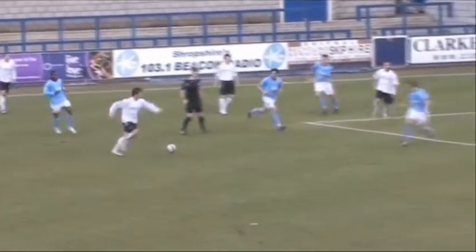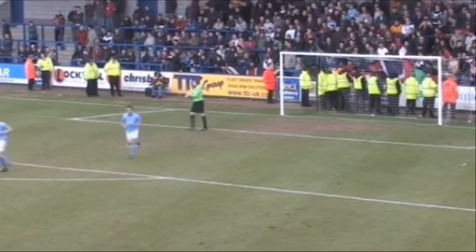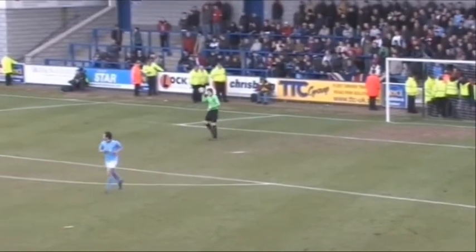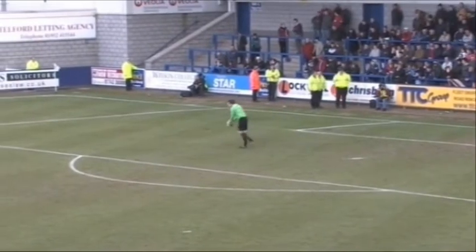Brown does well to get it to Blakeman. Blakeman shapes to shoot. And he can't get it in. No power behind it. Saved by Ingram. And another chance goes begging for Telford. They have had their chances in this second half.